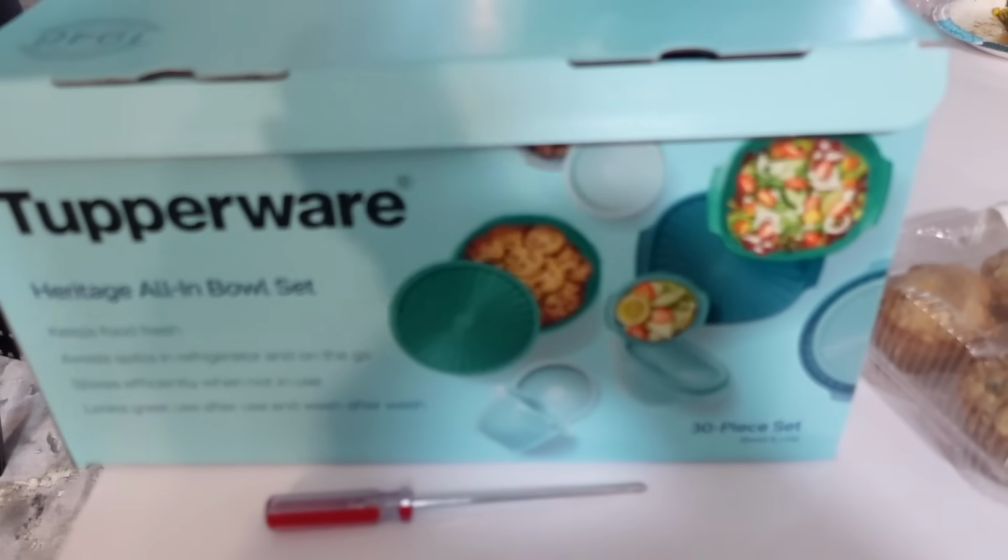I'm about to make my plate, smash this food, and me and Naya is gonna play Monopoly, a Hello Kitty Monopoly. Oh, I got my Tupperware. I got this color. Hold on, let me turn on the light.